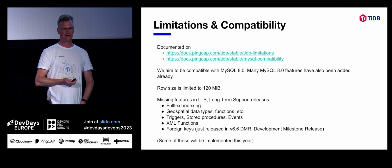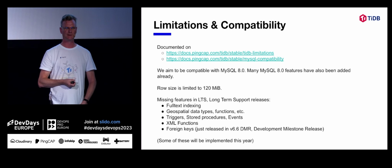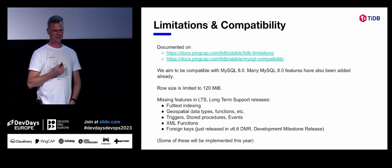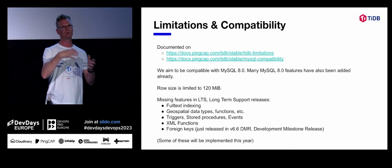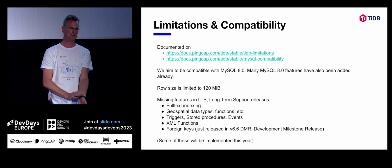There's a bit of limitations and compatibility, of course, because it's a newly implemented system. It is not MySQL, but we do aim to be compatible with MySQL 8. One of the biggest differences, I would say, is that row size is limited by default to 120 megabytes. It's the same with the transaction limit, so we're not allowing by default too big transactions. And also in a clustered system, it's not usually good practice to do big transactions, because you're more or less either blocking your own transaction or you're blocking other transactions. So in the end, some transactions need to either wait or yield at commit.